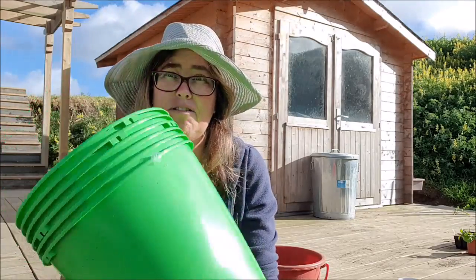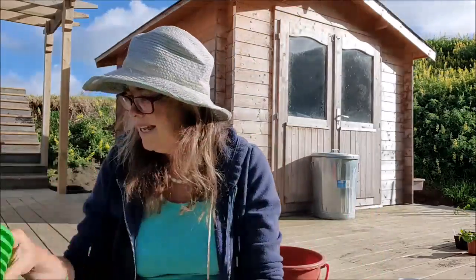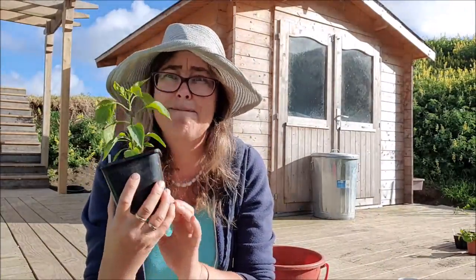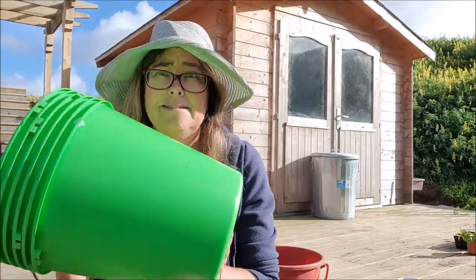Oh my gosh, so my latest project is extending the growing space the cheapest way I know how, by making buckets into planters. It's a good size, it's 9.6 litres, and it will perfectly house these leftover peppers that I just couldn't bear to part with. So that will be my project for today, is to get all these peppers into buckets.